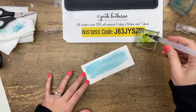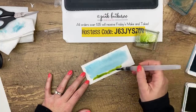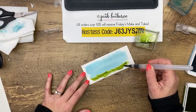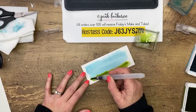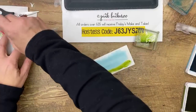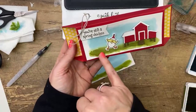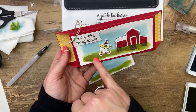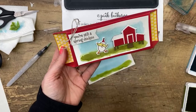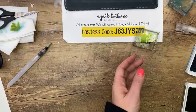All right, now I'm going to take some Old Olive and I'm just going to kind of go along here. Again, very abstract, just kind of dropping color in the water. I sprayed it with that mister again, and then I'm going to leave it, and that's it. Now, this one, after it dried, I went back and added another layer. See how that kind of offers a deeper color and kind of two layers? So if you want that, go back after it's dry and do the same thing again.